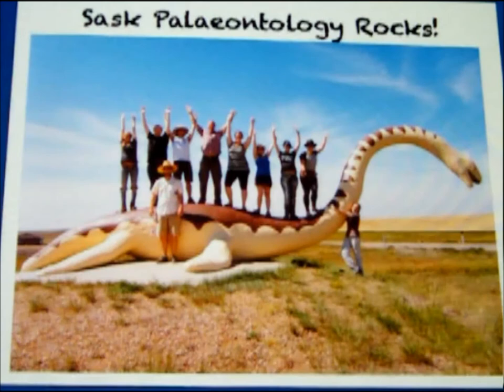So really, the take-home message from all of this is that Saskatchewan paleontology rocks. We may not be as well known as Alberta yet, but we certainly have the potential to be. This picture is the McGill Field School, just outside Pontiac, Saskatchewan, where a long-necked plesiosaur was collected, and this statue was erected in its honor. The statue is called Mo, and it's kind of a tradition that every time the McGill Field School comes out, we go out and we take a picture with Mo the plesiosaur.